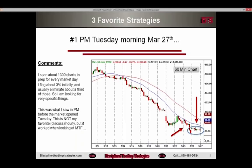It does not take me long to do this. It's about 30 minutes of work before the market opens, before the night before, and then I start work at 8 o'clock that morning. So here's when I was scanning. Here's what I saw on PM. This is the type of thing that I look for in this case.